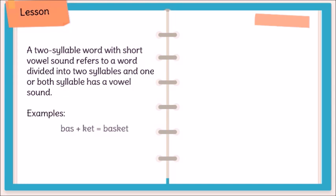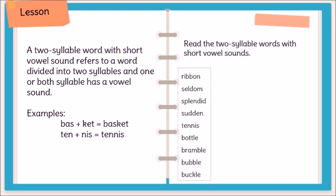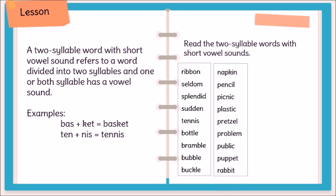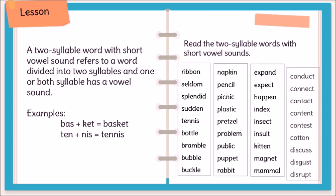Read the two-syllable words with short vowel sounds. Ribbon, seldom, splendid, sudden, tennis, bottle, bramble, bubble, buckle, napkin, pencil, picnic, plastic, pretzel, problem, public, puppet, rabbit, expand, expect, happen, index, insect, insult, kitten, magnet, mammal, conduct, connect, contact, content, contest, cotton, discuss, disgust, and disrupt.